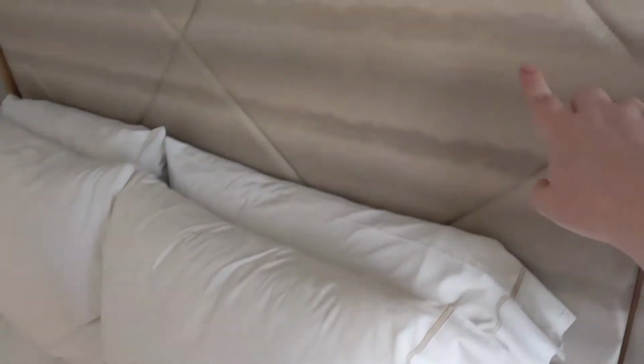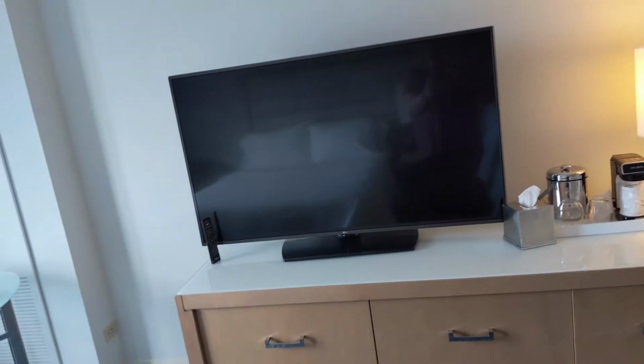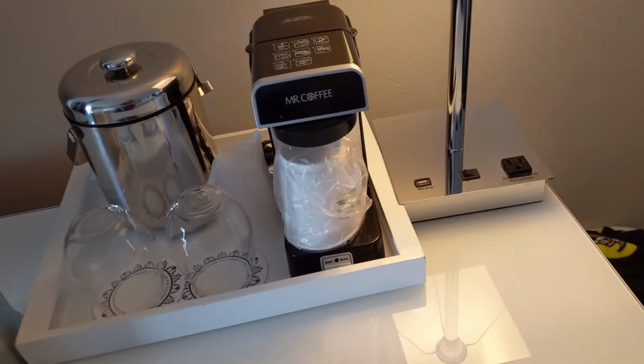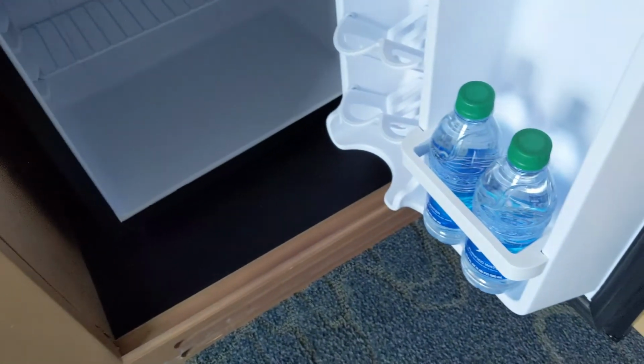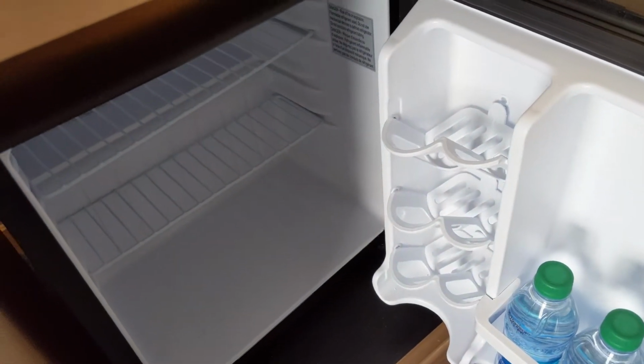I wanted to see if this was squishy. Yep, it is. There's some pretty artwork on the wall. Over here we have the TV, ice bucket, and then the Mr. Coffee maker. Down below we have a little refrigerator, and there's also 2 bottles of water in there, and just a couple of shelves.